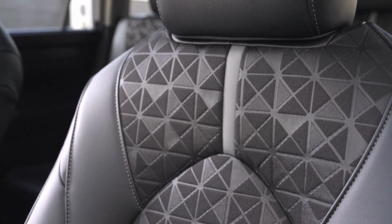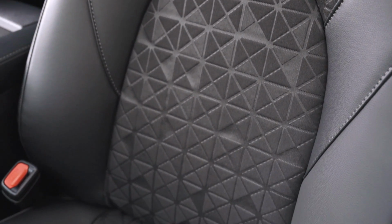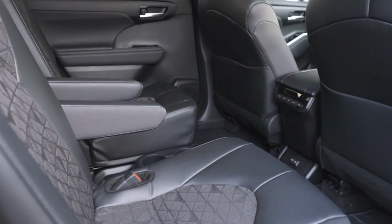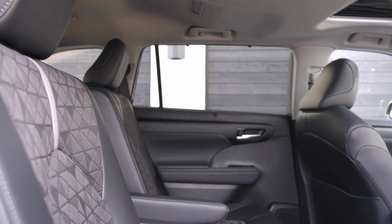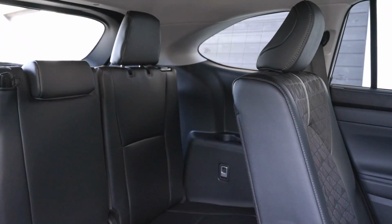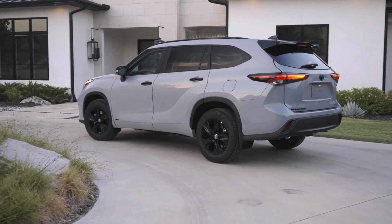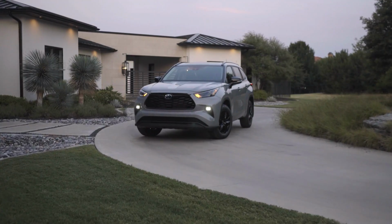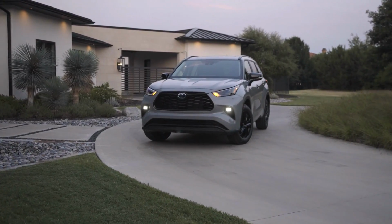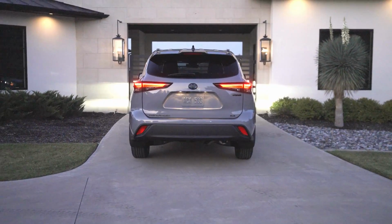Inside, the LE Nightshade comes with black cloth seats, while the XLE Nightshade upgrades the interior with synthetic leather upholstery with silver stitching and embossed fabric inserts. The XLE Nightshade also comes with desirable extras like heated front seats, a 10-way power-adjustable driver's seat, wireless device charging, a hands-free power liftgate, a power moonroof, and an auto-dimming rear-view mirror. A second-row bench seat is fitted to the 8-passenger LE trim, whereas the XLE is equipped with second-row captain's chairs.